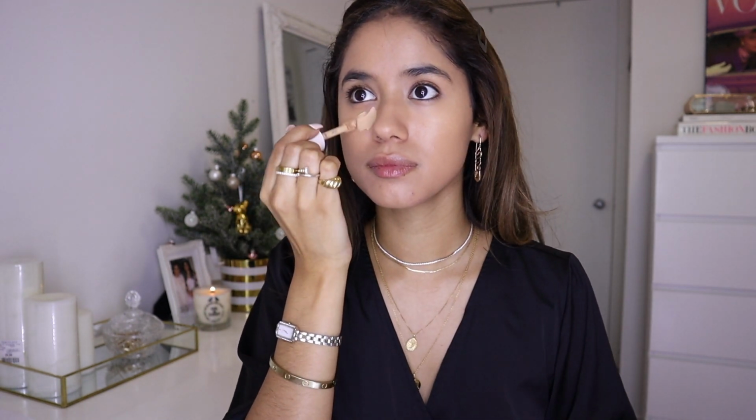So then I'll go in with the Rare Beauty concealer in the shade 270N, and I'm going to apply it under my eyes, under my brow bone, and in the areas that I want to highlight. And again, I'll go in with my beauty blender and really blend that in.